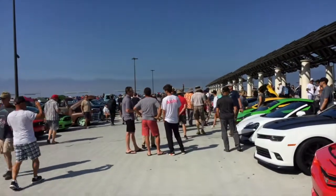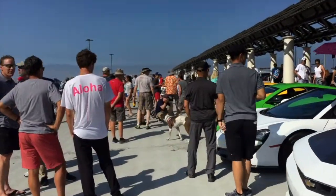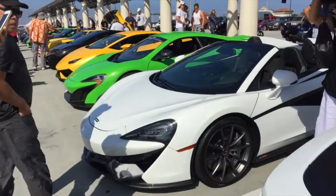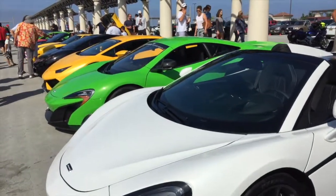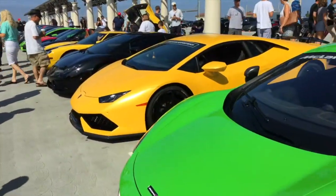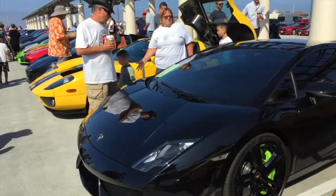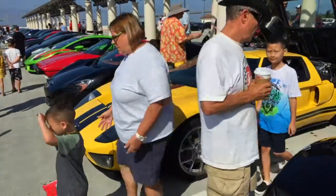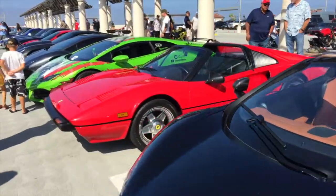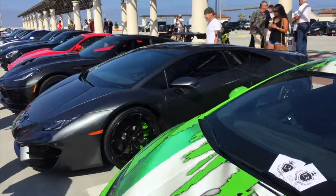Okay, so let's have a look what we got here. First in the row after James and my car, we've got this beautiful 570 Spider McLaren. Really nice in this white with white stitching, really gorgeous car. And then a green McLaren, then Lamborghini. Thanks to the guys from Lamborghini Newport Beach and McLaren Newport Beach for bringing these cars out. Another black Lambo. We've got Jay's Ford GT. Another 650 Spider here. Dave's beautiful Ferrari. Another Lamborghini wrapped, another Lambo.